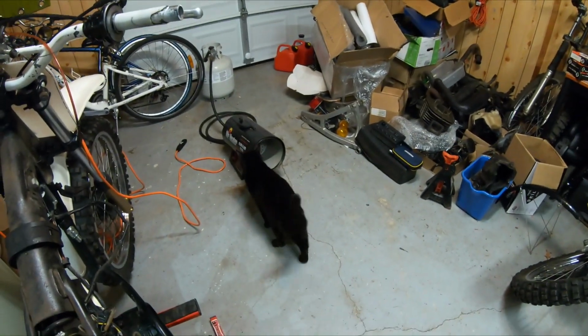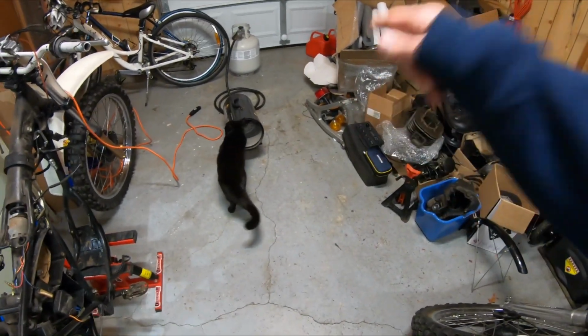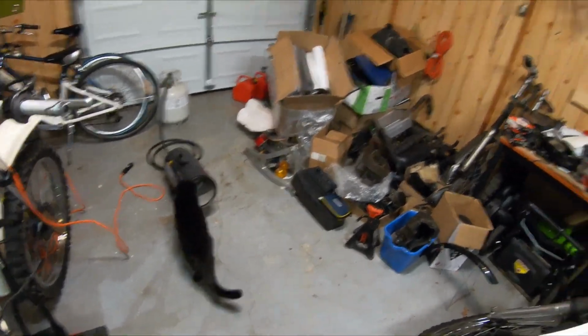Would not do again. Stretching his legs. That's how you know he's getting comfortable, because he started to stretch. He was also terrified of the heater. That's why he scratched my face up. I don't know if you can see. I'm not even going to show it, man. I'm pretty sure he took a chunk out of my ear.